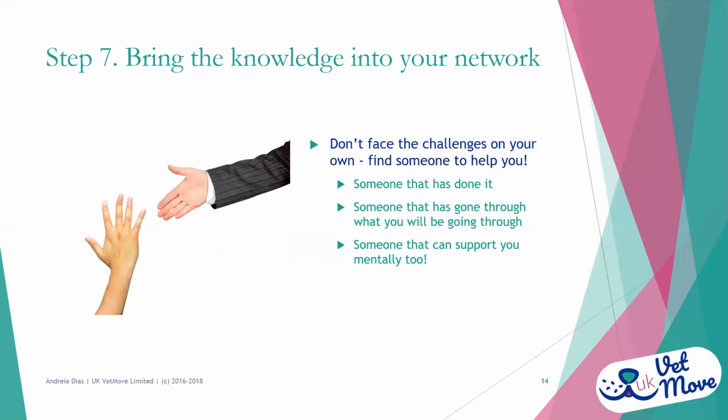So really, this is about not facing the challenges on your own. Find someone to help you, and you ideally want someone that can help you with everything that you need to do, and has gone through what you want to go through, and ideally someone that has some ability to support you through the hard times as well, because there will be hard times one way or another. Not having them is just not something that happens. So having some sort of support for that can also make a big difference.